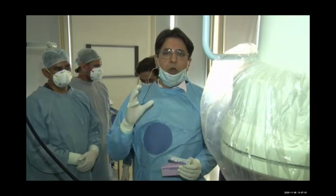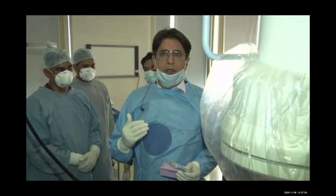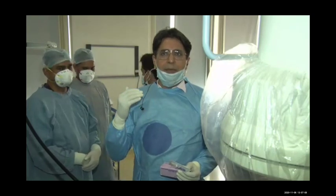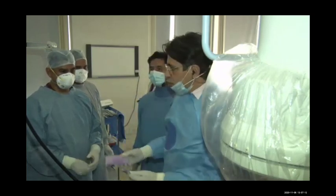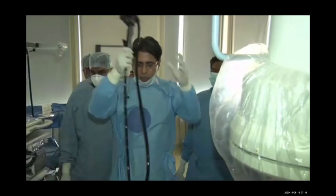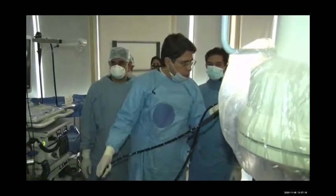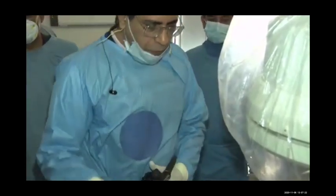And the coil, how to opt, what should be the size of the coil? It should be more than 1.2 times larger than the diameter of the varix. So we are going to measure and we'll choose the coil of our size. So instrumentation, discussed. Now I'm using the radial echo endoscope, which is GF UCT 180. The patient is under propofol sedation.